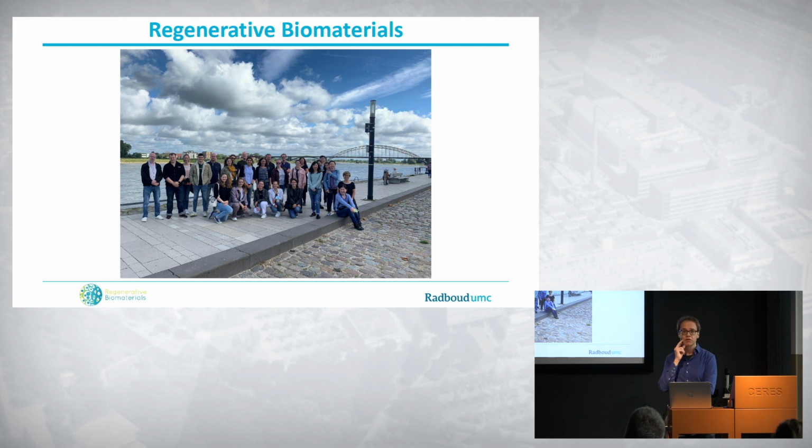So first of all, the group. This is a group picture from last year. Our group size is about 20-ish, consisting of PhDs, postdocs, students, and so on. I think pretty comparable to your kind of groups. And this is a group picture along our river, the River Waal. We're proud of the river, of course. All the city in the Netherlands, etc. But this is a typical picture of our group.